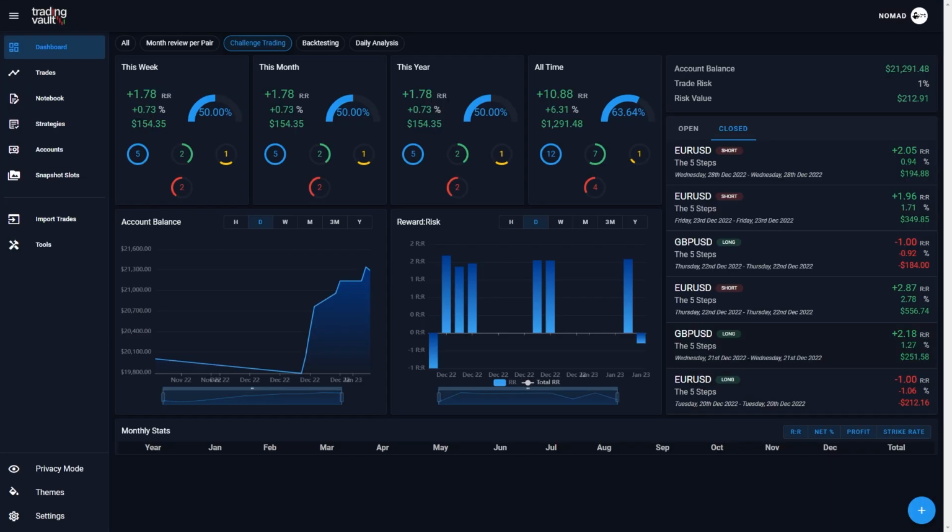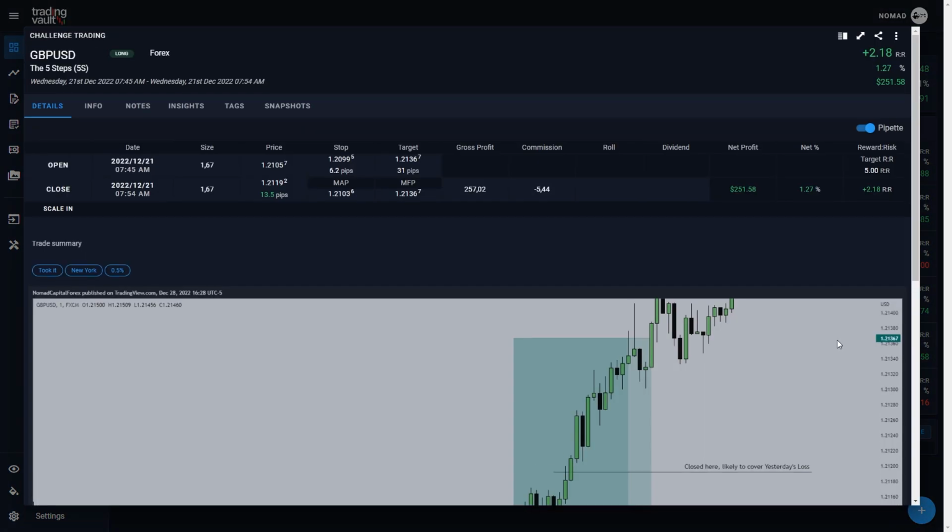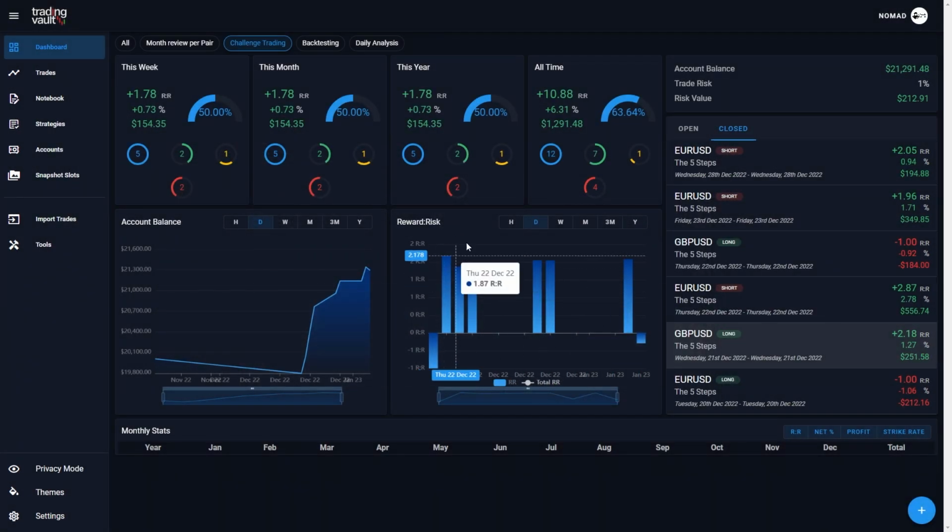The second trade that I took on this challenge was a GBP dollar with the 5 steps, a long trade that ended up in 2.18R. Now there's something that I want you to see. This risk reward ratio here, on average, I'm actually going for just 2R. That's something that we're going to see repeated a lot.